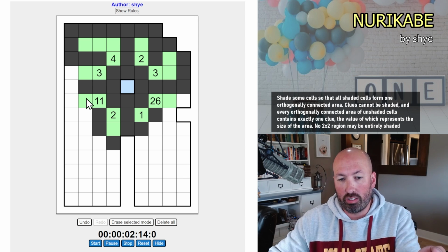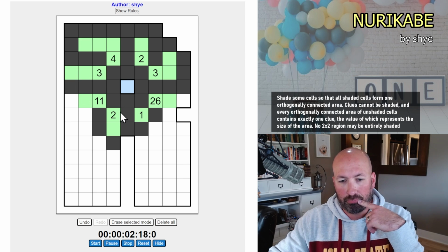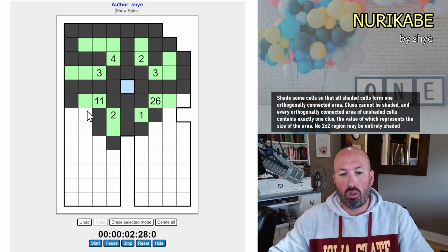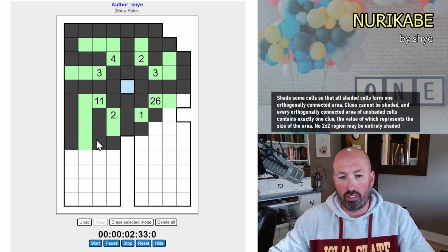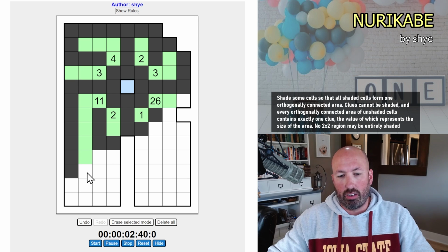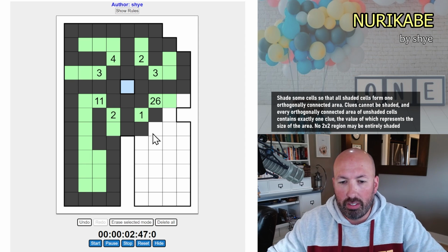But we can't connect the 3 to the 11, so we have to do this, which forces that to go that way. Now, this whole area down here, this whole area of shaded cells, has to connect to the rest of the shaded cells somehow up here. So basically the 11 and the shaded cells are gonna force each other down like this. These have to connect. We're gonna keep forcing it like this. We've got 1, 2, 3, 4, 5, 6. It's probably something like that. 1, 2, 3, 4, 5, 6, 7, 8, 9, 10, 11. Yep, that's what it's gonna do.